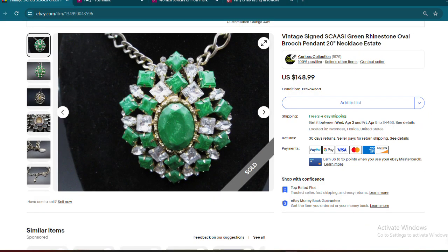The next up is costume jewelry. This was a piece that I've had forever. It's a signed piece, Skazi, and I don't know this brand. So I just did the comps and it was going for like $250. I'm like, that's craziness, but okay. But it's been in our inventory for a very long time, so I marked it down the other day.